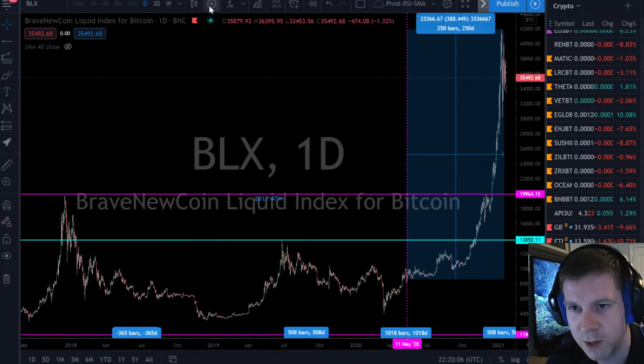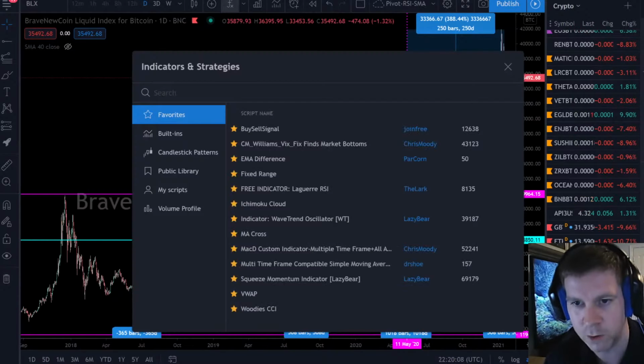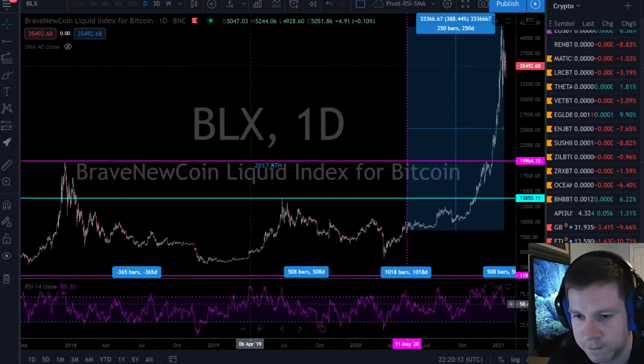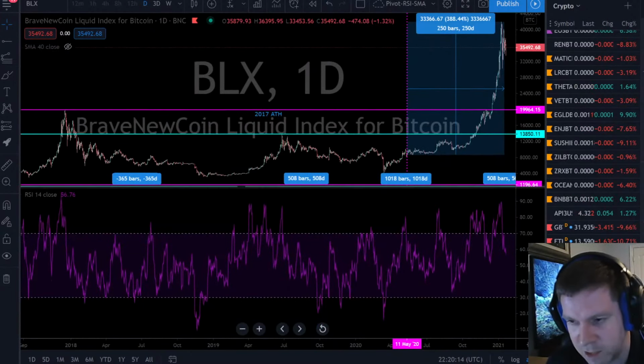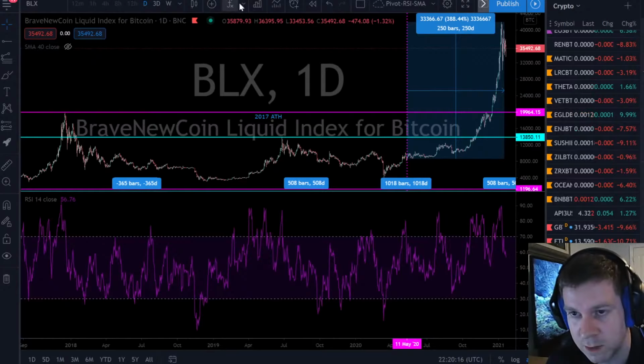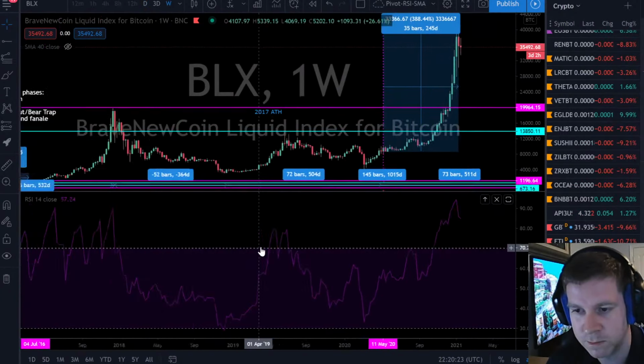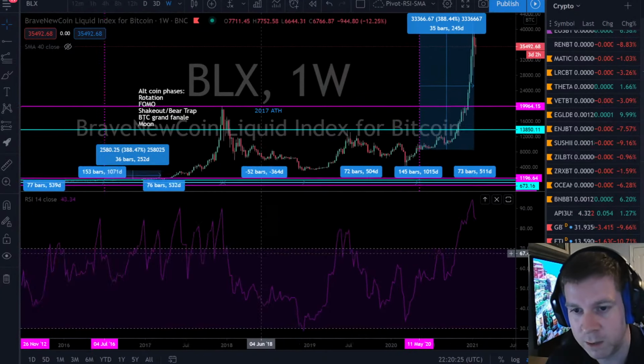I'm going to show you something. I don't know who out there uses RSI, but a lot of people do. I don't really use it too much. I just use SMA for my trend lines, and it gives me a good read on things. But for those of you who use RSI, watch this. This is the weekly on the BLX.